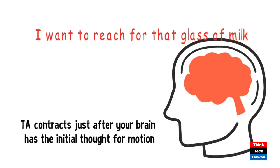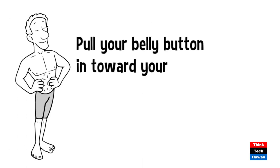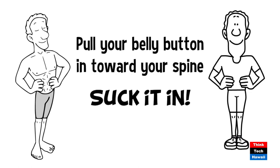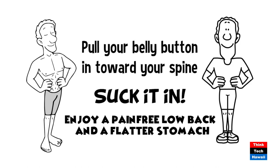Your brain thinks, I want to reach for that glass of milk. Your TA fires, then your arm moves. Try it. Pull your belly button in towards your spine. Go ahead, suck it in. Now that you know it's there, use it before you move and enjoy a pain-free lower back.